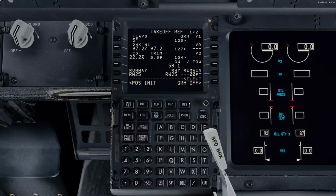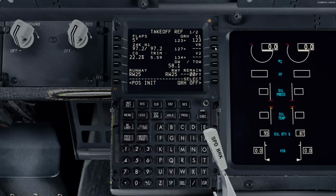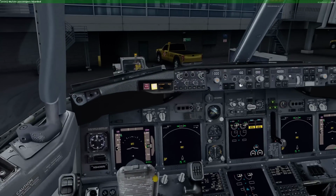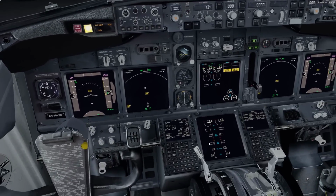CG can go in, and we can put in the winds and the runway slope, so there's no slope, and the runway winds is 180 at 14 right now. It may change because it is variable. I'm just going to put that in for there. So those are our V speeds for takeoff, which is very nice. 134 is our V2, so that's really, really slow takeoff, but like fast acceleration but slow takeoff.